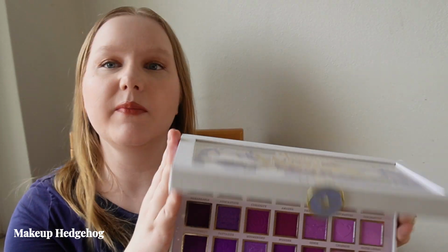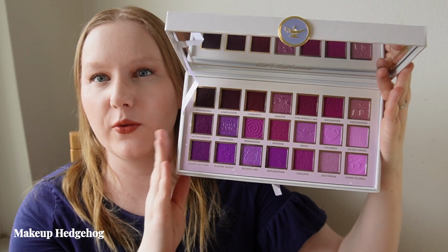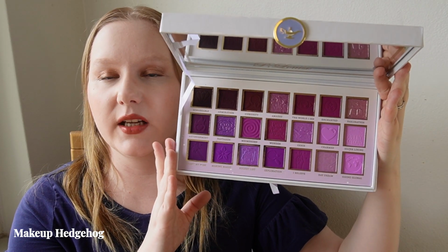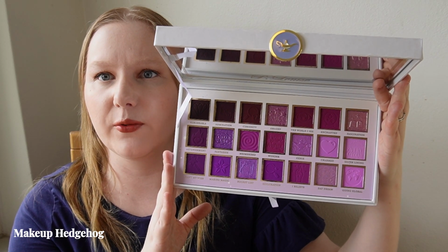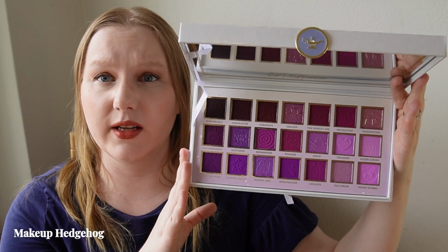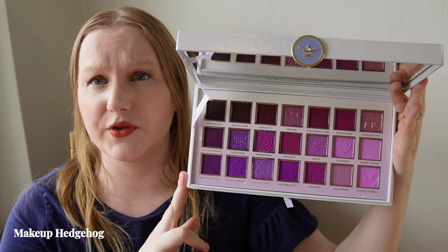And I think what will make this a usable palette for me is certainly this first row. I will pull the second row from under soon, but the first layer has the more pink-leaning, reddish-leaning purples. And these are the kind of purples that I do actually like. In mixed color palettes, these are usually the kind of purples that I like.